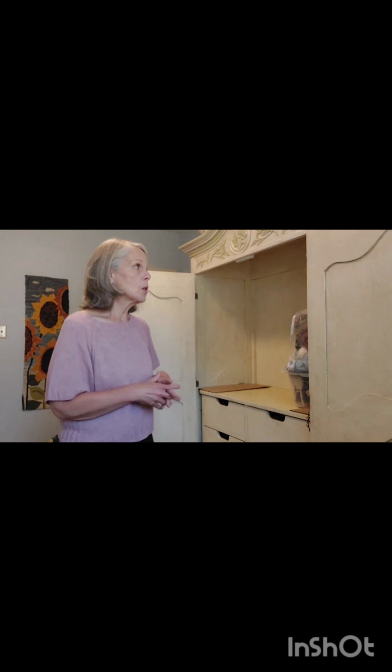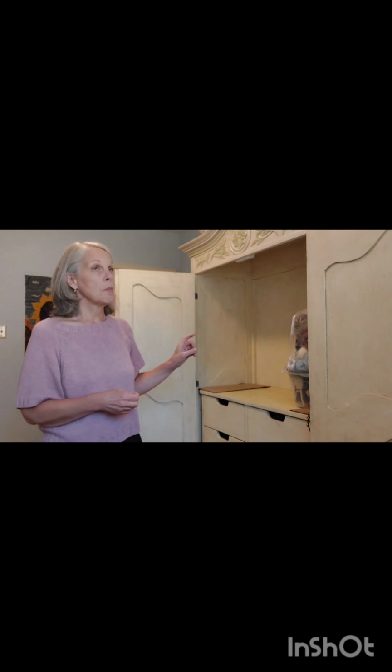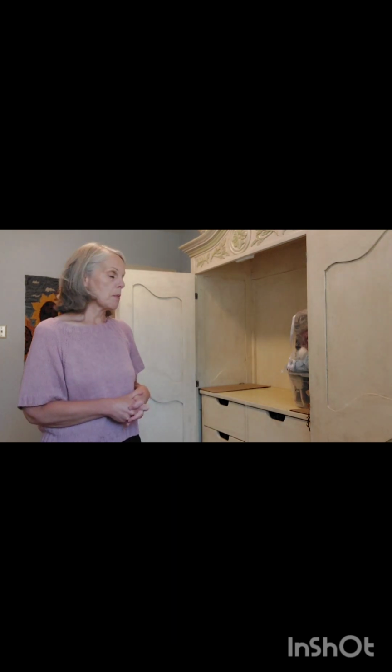So you will have seen this piece, this armoire, in those previous videos. I inherited this piece from my mother when she passed. She had this made in the 90s, actually, for her home at the time. And when she passed 10 years ago, I couldn't possibly let it go basically to charity because nobody else wanted it. So I kept it for me.